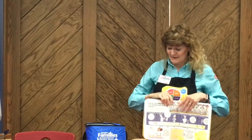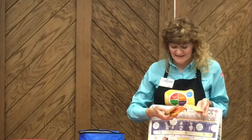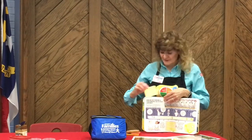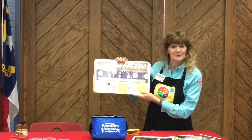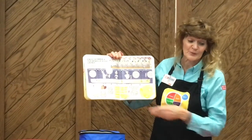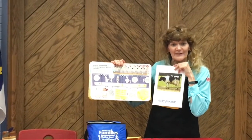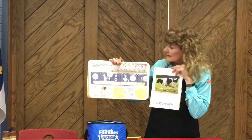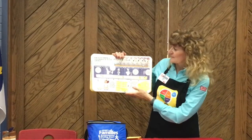Also in our sandwich, we have a piece of cheese. We're really fortunate. We have a cheese factory not too far away. That might be a fun place for some of you to get to go someday. But once the cheese was milk that we actually got from the cow. So that milk is turned into cheese at the cheese factory.